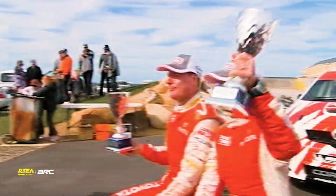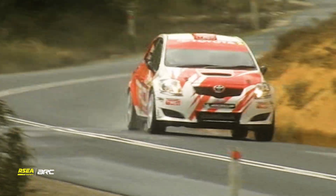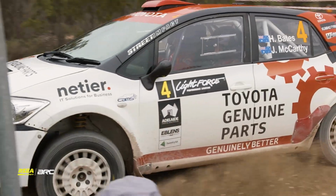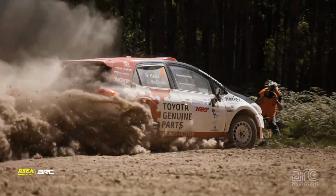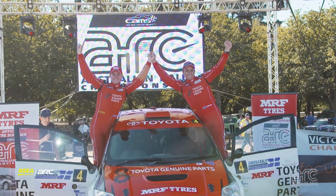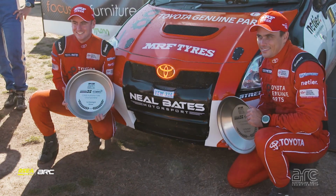Dad and Coral won their last Australian Rally Championship in this car, the 2008 Australian Rally Championship, and then I competed in this car in 2016 and 2017, and then Lewis competed in it in 2018. So it's been through all three of us now, Dad, Lewis and I, and we all had some good success in it. I was fortunate enough to win my first ever round of the ARC in this car in the Eureka Rally in 2017. So yeah, very, very cool car.